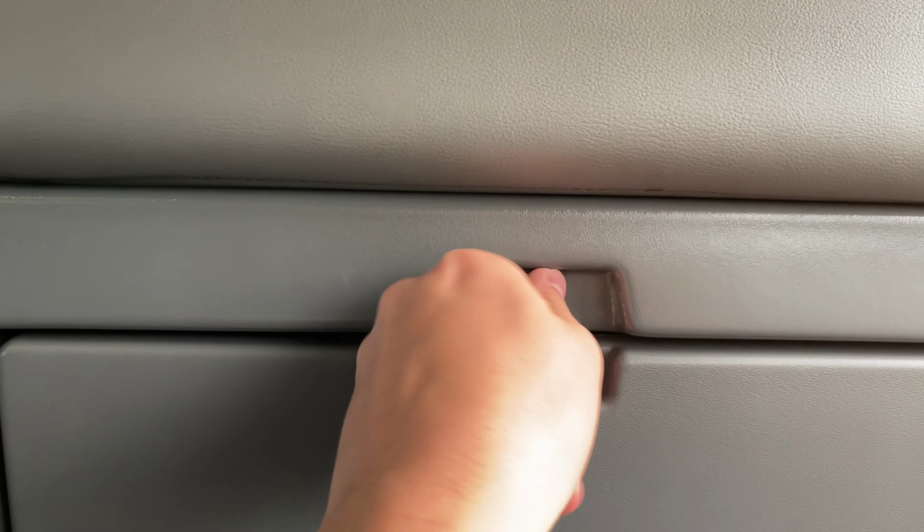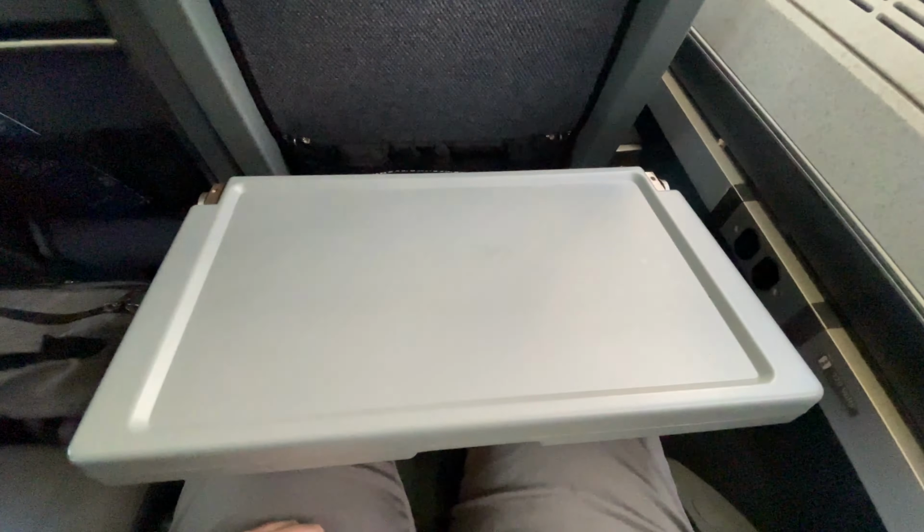The tray table folds down from the seat back and is large enough to store medium-sized laptops, although the usual issue of the tray table hitting my knees is still present, so be aware if you're a taller individual.